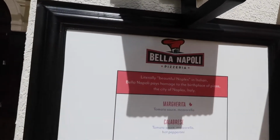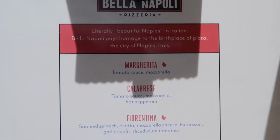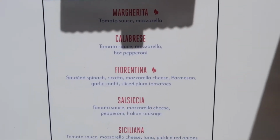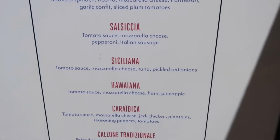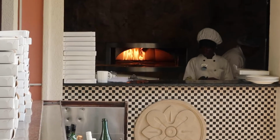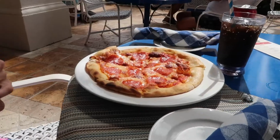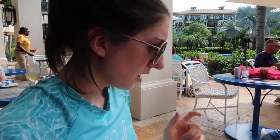Here we are. La Napoli, or Bea Napoli. Pizzeria. Take a look at the menu here. There's the fire where they're cooking the pizzas back there. Hot and fresh. Two pizzas. Yours?